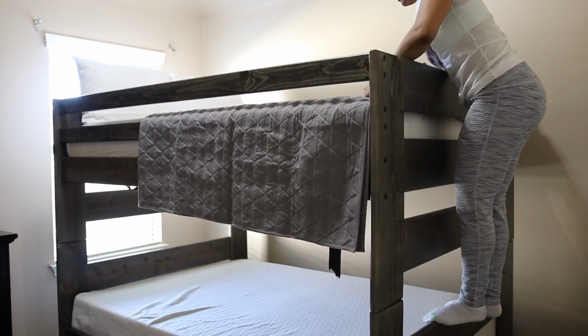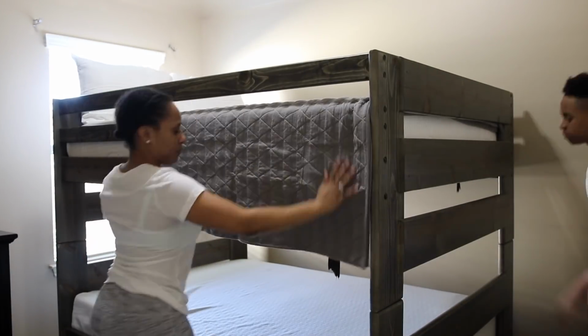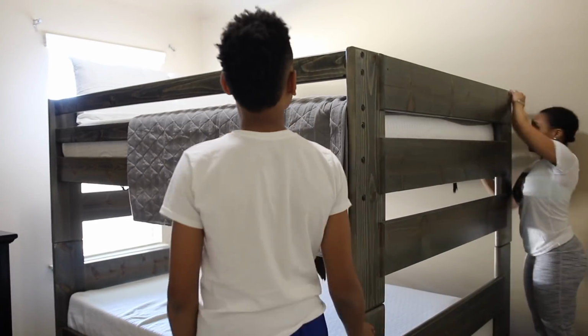Y'all do not laugh. I know y'all know my legs are not long enough. I am short. I'm only 5 feet tall, so don't be laughing at me.